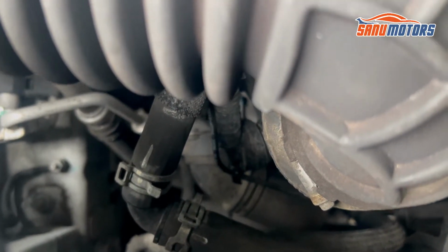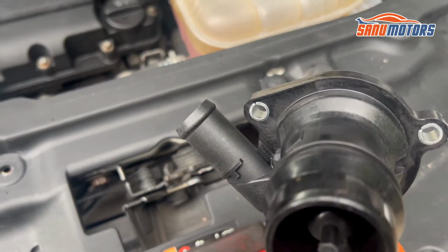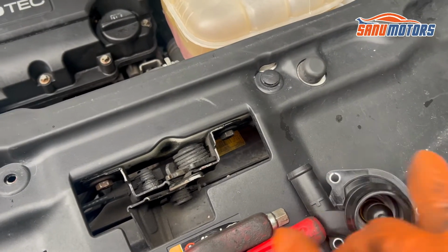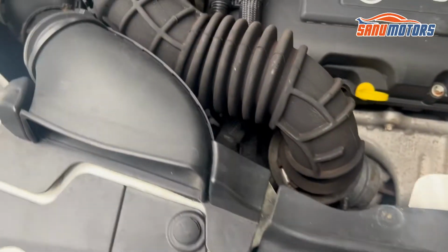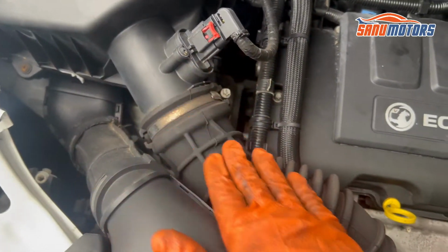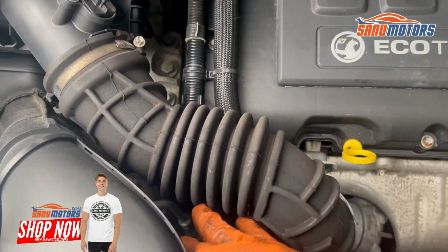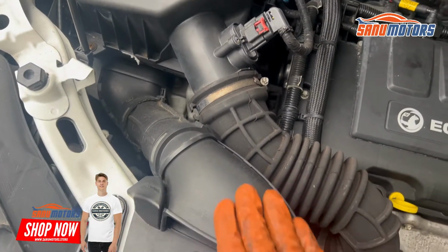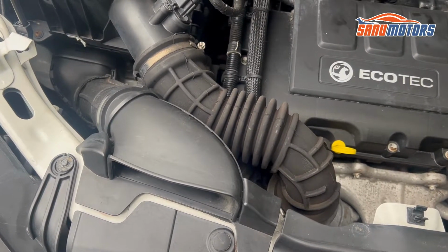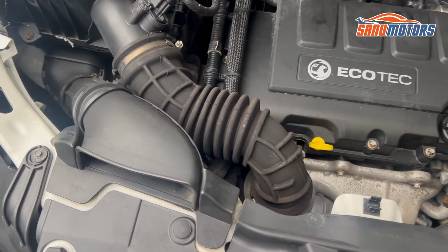It's not hard. Basically, this is the unit we are going to change. It's held with 3 nuts or screws. However, it sits right behind, underneath here. Then I have to remove this duct hose, and I don't know, underneath, sometimes I'm going to remove this one also. It's easy for me. Anyway, I'm going to show you step by step what I'm going to remove, and how I'm going to remove it. Yeah, let's go that way.